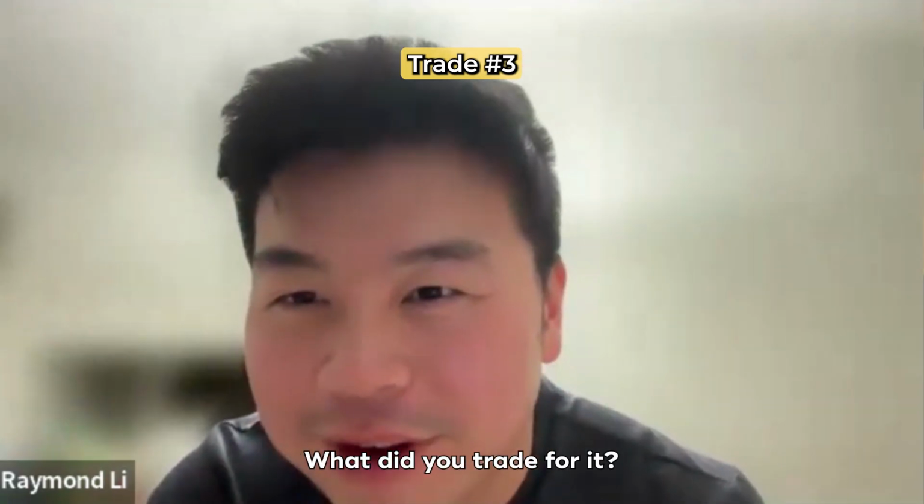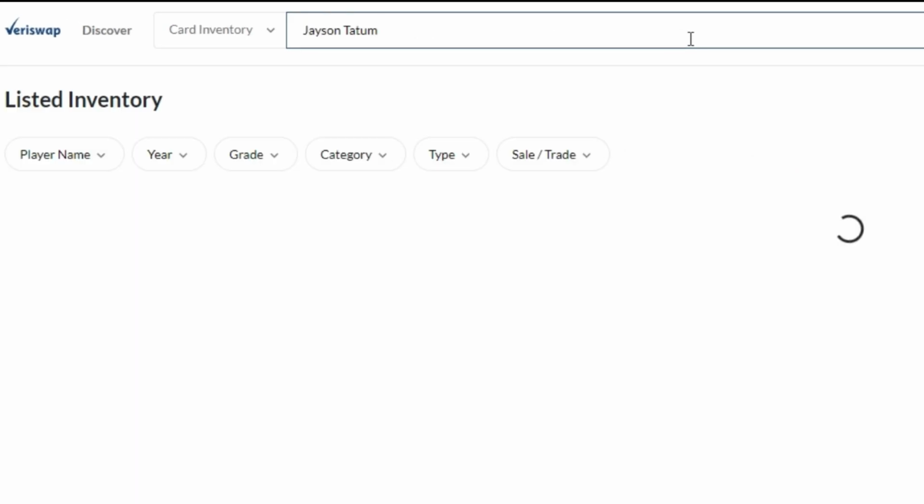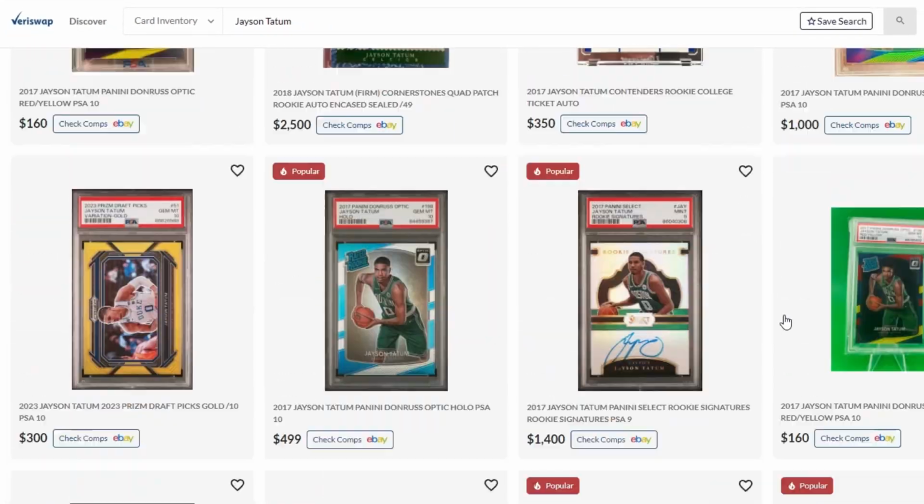What did you trade for it? 8 cards. 8 cards? Yeah. Oh wow. Why did you decide to do the trade? He came up with it. So the first thing that we ended up searching was Jayson Tatum rookie cards. Yeah, we found that and we saved it, and we kind of kept an eye on it for a week or two. And then once we got it in the mail.